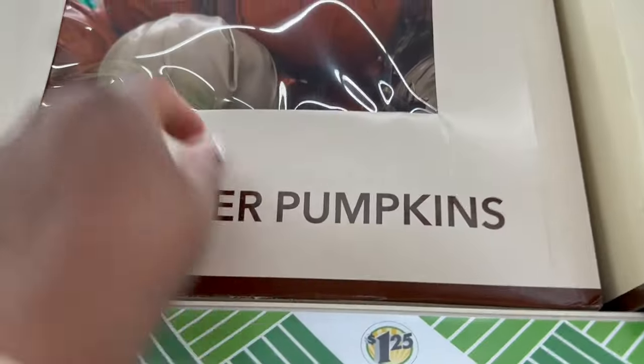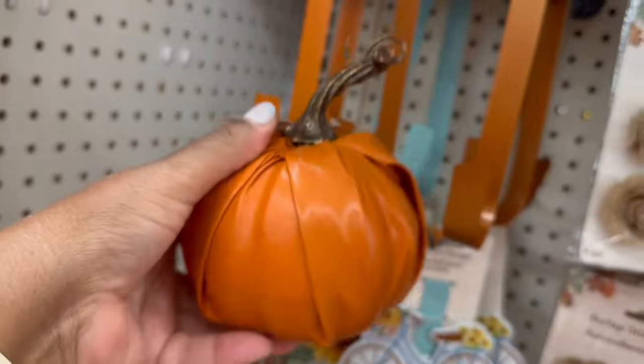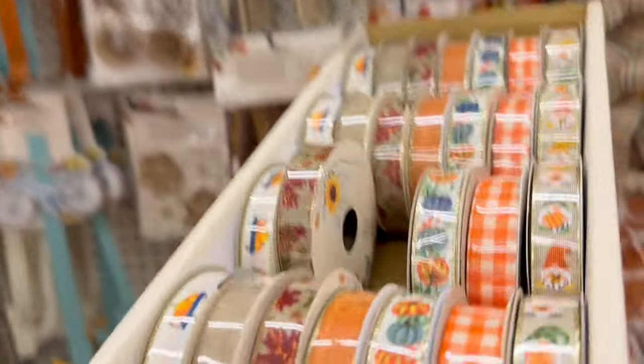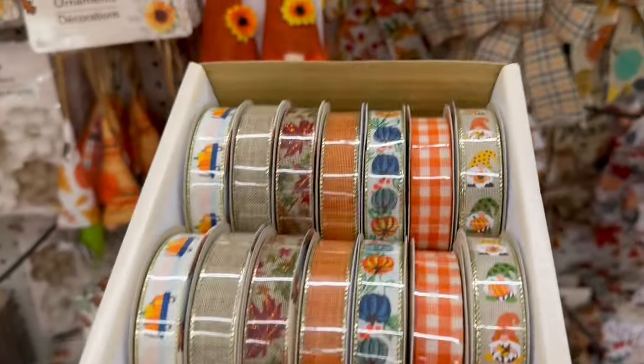Oh, they got some faux leather pumpkins. Oh, these aren't really squishy. These are cute. Oh, they got some pink ones and stuff down there. And we got the ribbon here. Got a bunch of different ribbon.